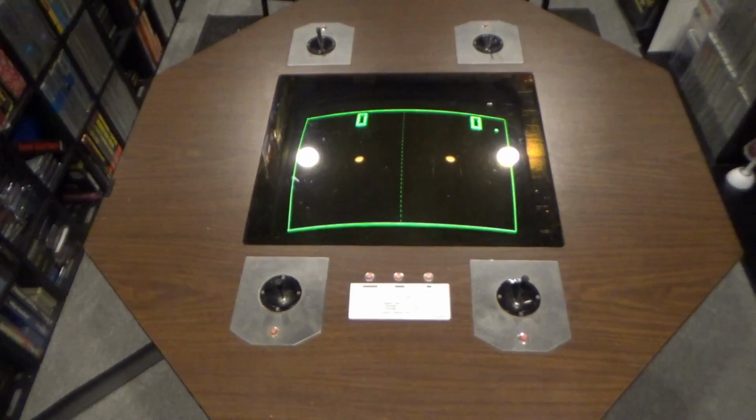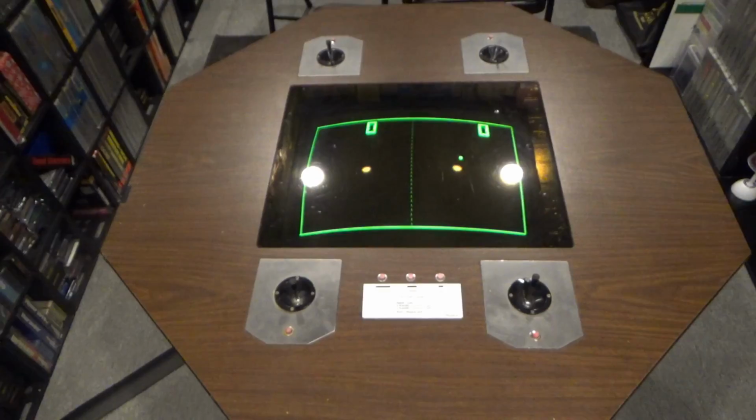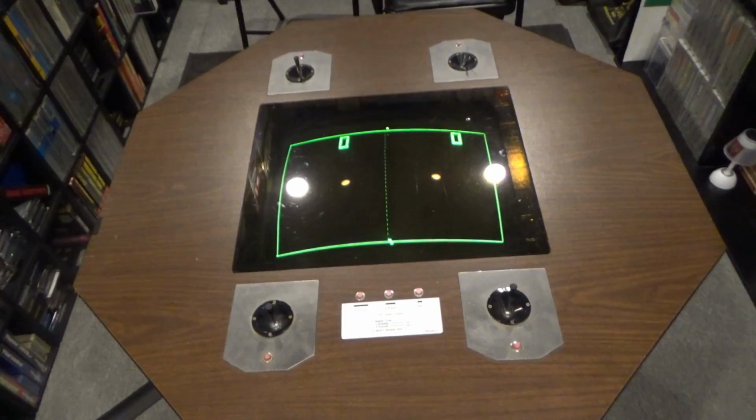This is just kind of neat. I see myself hanging out with friends here. I have four chairs that will be on the corners, and we just hang out, play some Pong, or have a beverage and chat, and I'm looking forward to that.